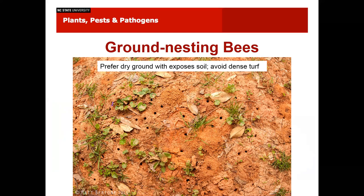But these bees prefer dry ground with exposed soil, and they avoid dense turf. So if you have an area where they're colonizing, that's because there's not as much vegetation. If you want to discourage them from colonizing there, you can always improve the moisture and the growth of the turf to be more dense. But of course, it's good to have these native pollinators around, and they're only going to be present for a few weeks in the spring and then gone.